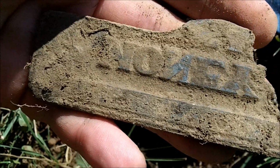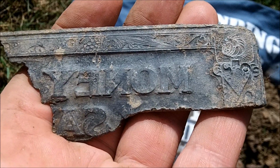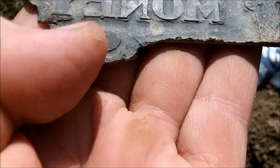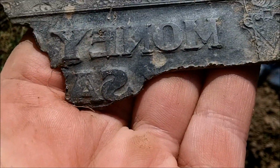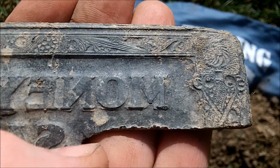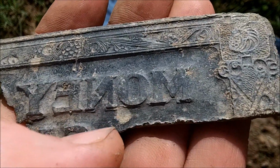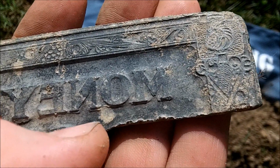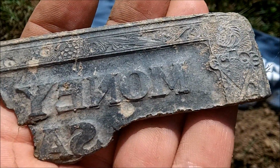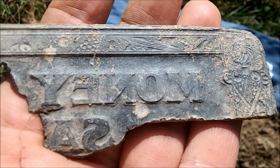Let me get this brushed off and I will be right back. Oh, this is an awesome piece of printing plate. Boy, I wish I had the whole thing. It says money and then SA. So I don't know if it's like money savings, but look at the border around this piece. It's amazing the detail that they put into these things and how much work it must have been to do these just for an ad that ran that week. So many printing plates made, and I love finding them, and this is the second one today, so I'm pretty stoked about that. But boy, that is a beautiful piece.